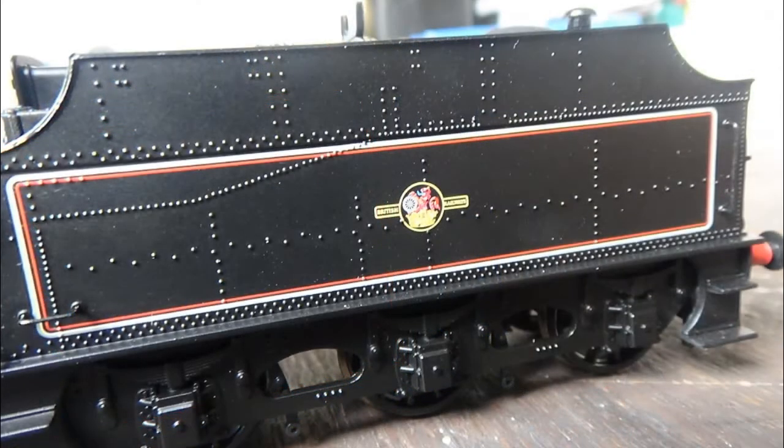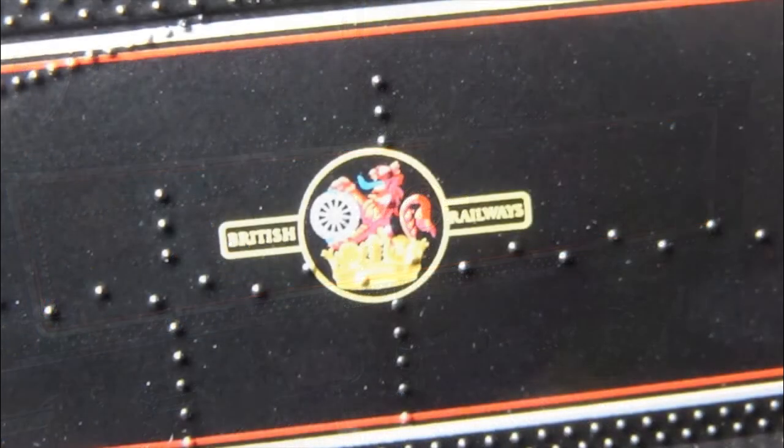Again, the livery application is superb on the tender, a nice even coat of paint, and again, an accurate shade of black, and crisp lining on the tender as well. And we also have the BR lion crest, crisply printed on both sides of the tender, and just look at the detail on that, that looks stunning.